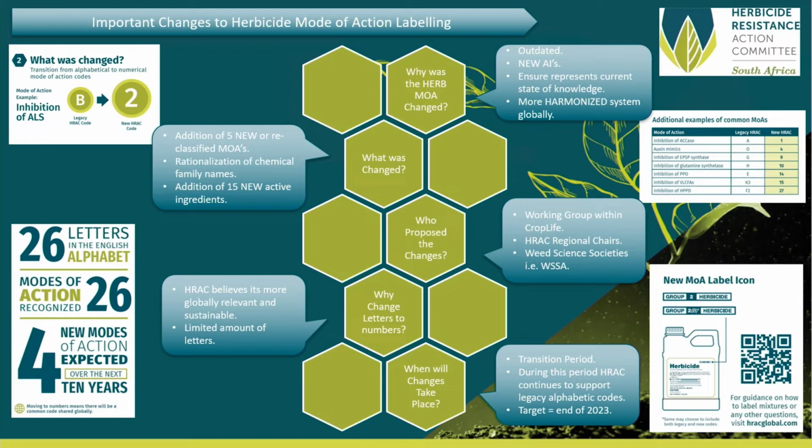Who proposed the changes? HRAC appointed a working group of herbicide technical experts in herbicide chemistry, weed biology, plant physiology, as well as biochemistry from CropLife International member companies to prepare the update. Additionally, input was incorporated from regional HRAC organizations as well as weed science societies such as the Weed Science Society of America to ensure global consensus going forward. So why the change from letters to numbers in the new classification?